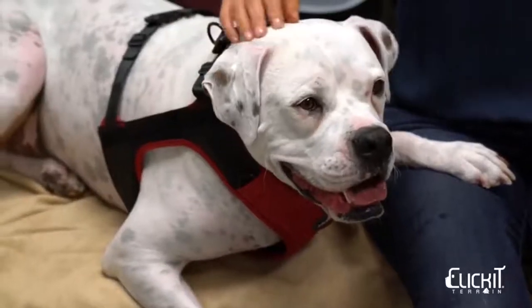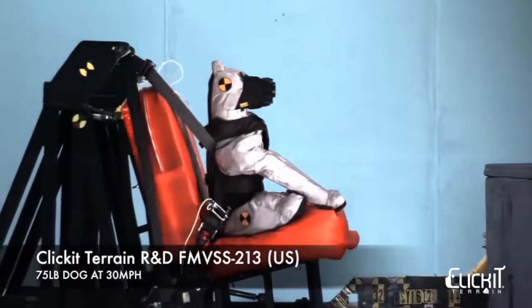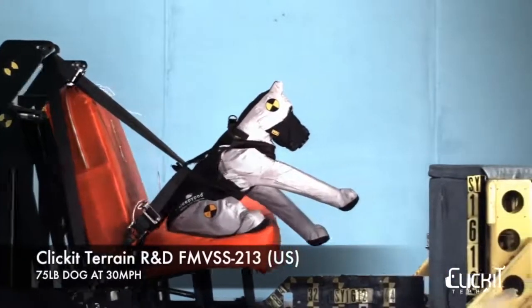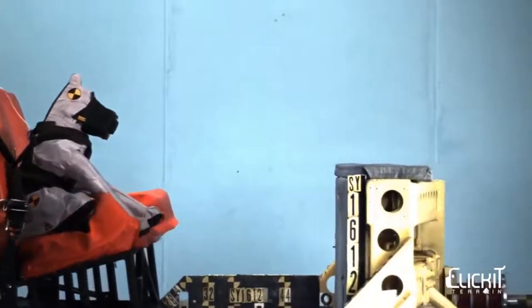Clickit Terrain is packed with state-of-the-art technology to help keep pets safer in cars, as well as the human passengers who ride with them. It diminishes the risk of injury in accidents and sudden stops. In crash tests, Clickit Terrain delivers higher performance than any of its predecessors. Compared to Sleepypod's previous top-performing safety harnesses, it reduces the forces on the highly vulnerable chest area by an additional 10%. You can check out the crash test video here on Sleepypod's video channel.